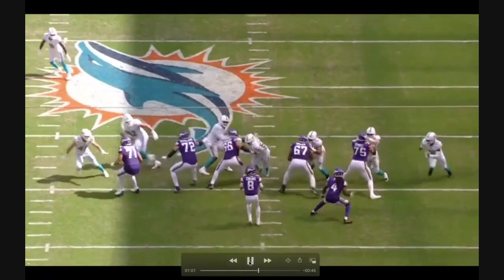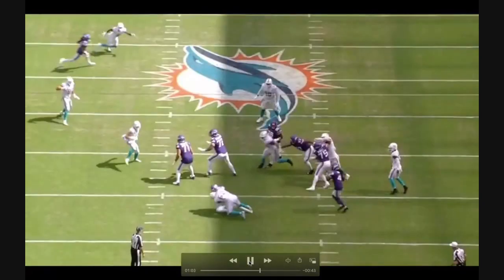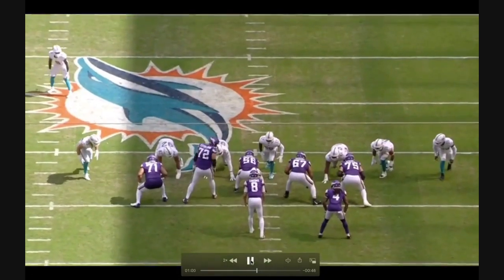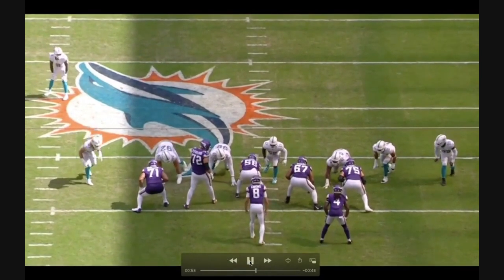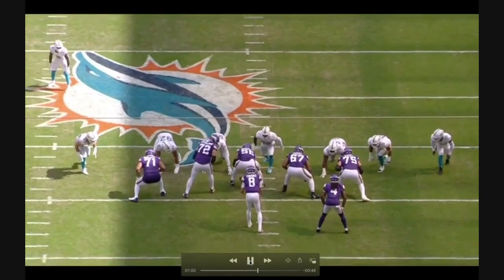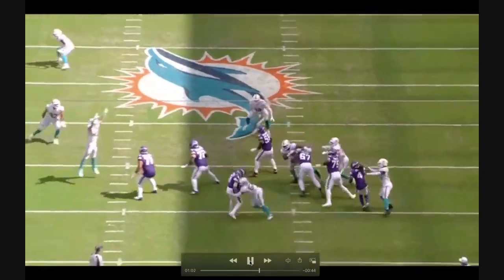They end up dropping some guys out. But Cousins, in my opinion, makes a bad check here. Even though he sees pressure, he goes with a fake screen wheel, which does not have time to develop. But this is just kind of how he was deployed in Miami. You know, he wasn't asked to do a ton in coverage. He's not that type of player.